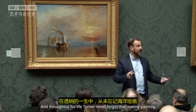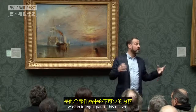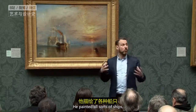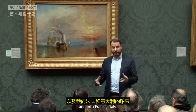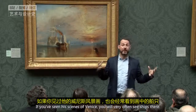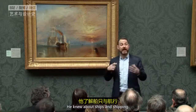And throughout his life, Turner never forgot that marine painting was an integral part of his oeuvre. He painted all sorts of ships all around the coast of Britain, and into France, Italy. If you've seen his scenes of Venice, you will very often see ships there. He knew about ships and shipping.